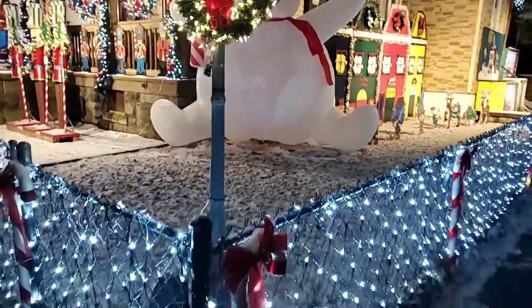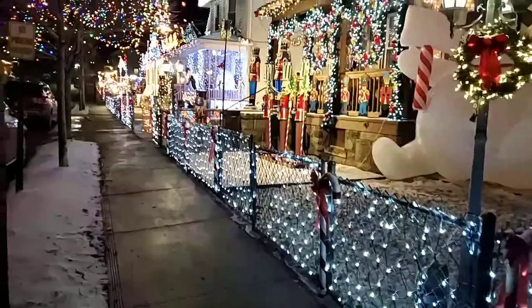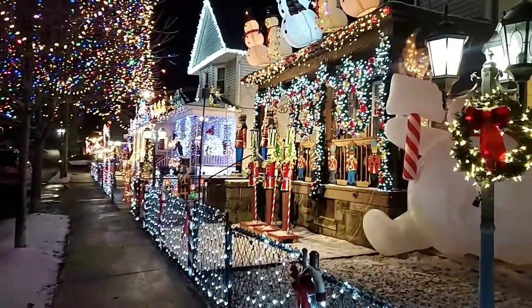And of course, you can see the fence is covered all the way around. And look at that shot. That's what we have to look forward to. It's like we're in another world here.